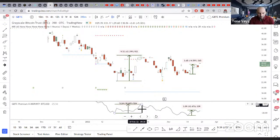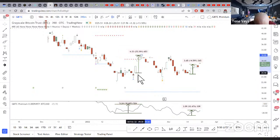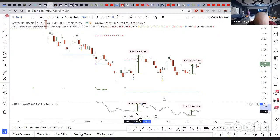Okay. Now you can say, well, wait a minute. But look how it went up at the end, right? The more days in a row Bitcoin rises, the steeper it'll go, right? So here's a 25% rise in the price and a 15% rise in GBTC premium, right?